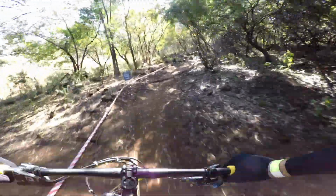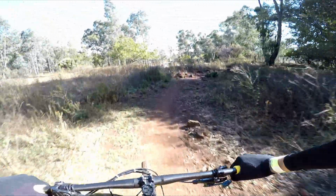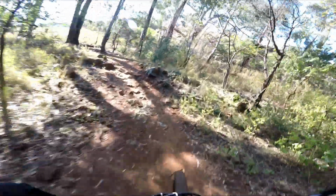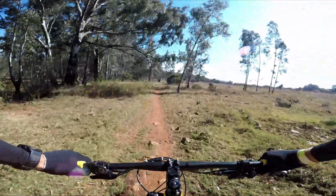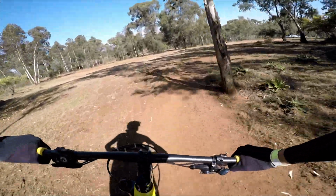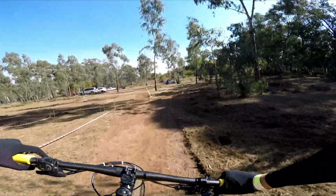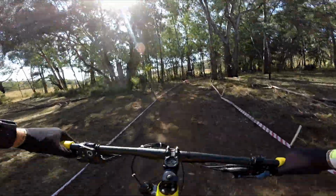Safe. Bit of an uphill, small kicker. Keep the legs awake. Left, yes. Left. On race day this will obviously be completely taped. So we get done with the first half. You can grab a bottle from the tech zone, stop for a mechanical if you need to, and then continue.